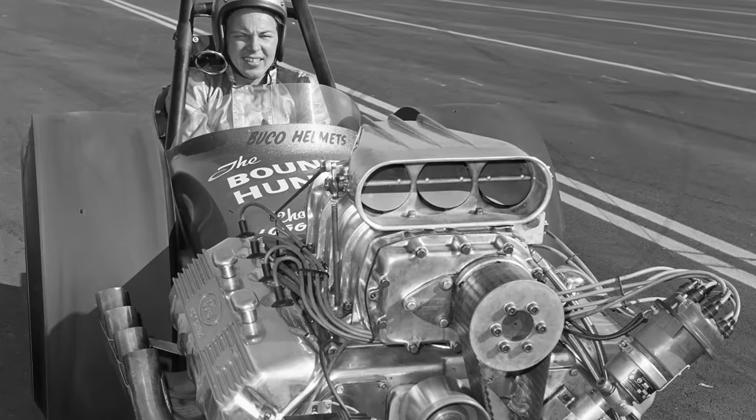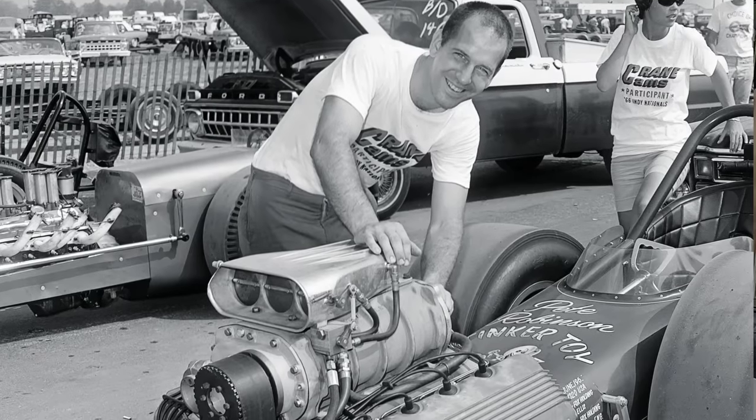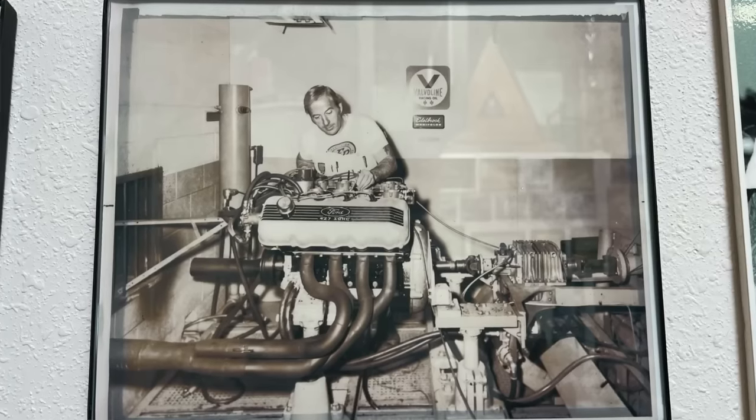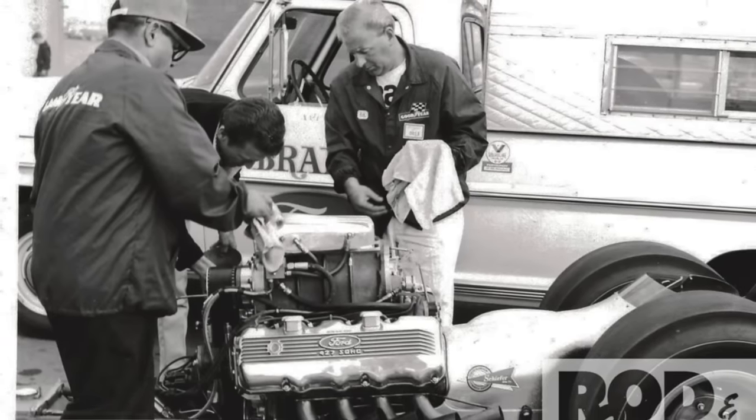Connie Kalitta was the first. And Pete Robinson was one of the first. But the biggest reason that Ford was excited about having me, they were looking for somebody in the engine business that could build these engines and sell them to other people. And that was a big thing I had going with Ford.